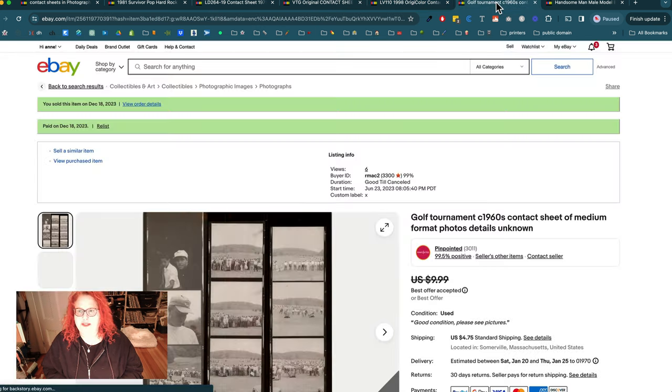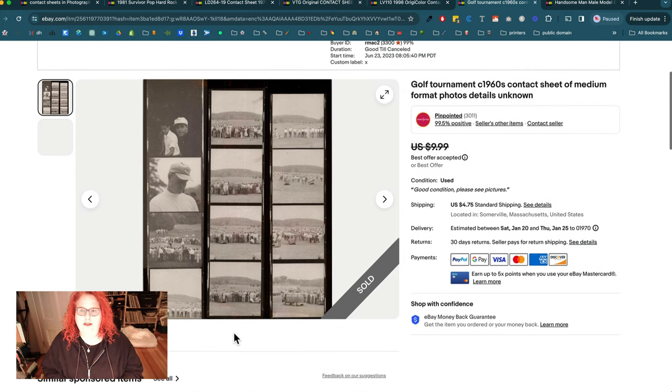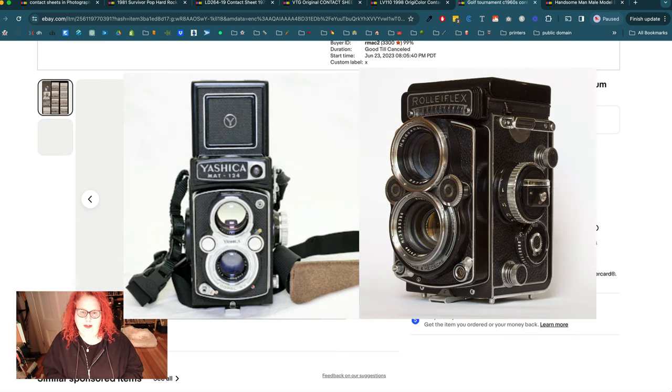This is one I sold recently, and it's obviously a golf tournament. I know nothing about it. I could kind of date it from the clothes to the 60s, but I don't know if these people are famous, if this is an important tournament, if this is like dad goes golfing and someone takes pictures. Though these do appear to be professional photos, and also these large frames that are square indicate that they were taken using a fairly professional camera.